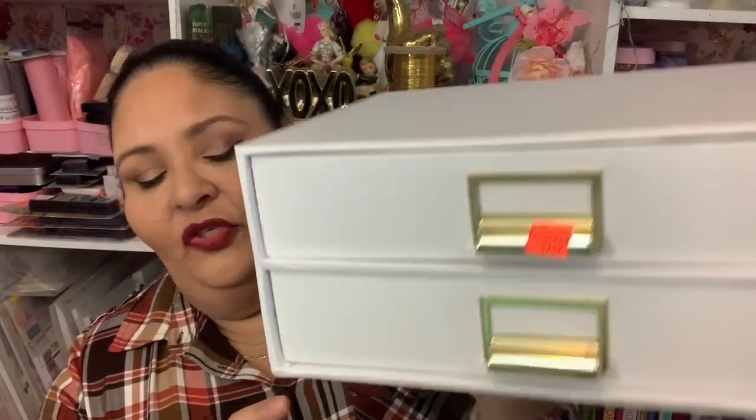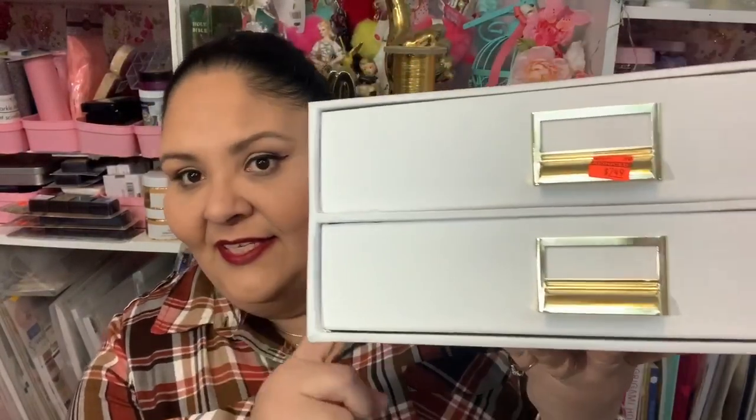Organizers like this, and I look down and I see this for only $2.49, guys. We know these have to go for more than, well, these are $10. So nice. They're a nice size. You can store a lot of stuff on that. And what I'm going to do is probably alter these in my favorite colors.